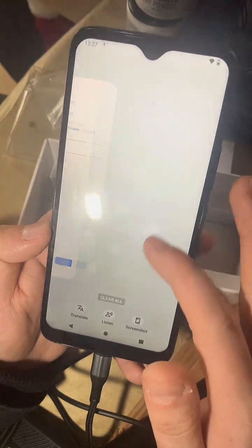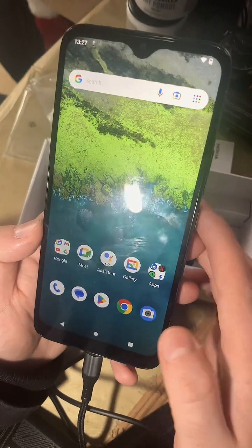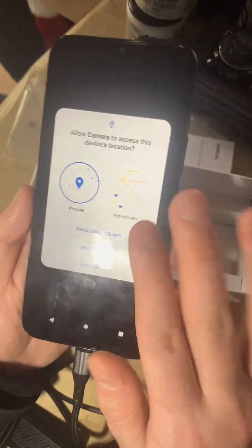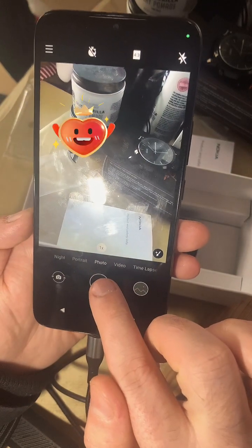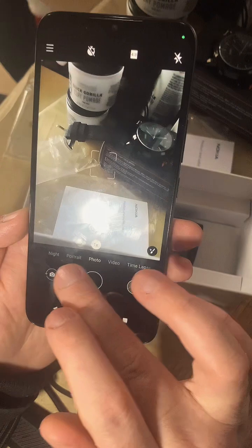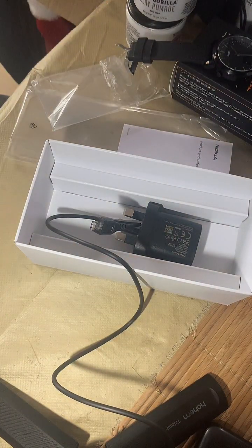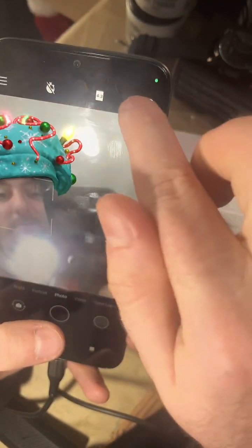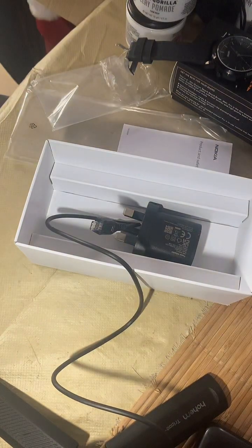Now, what I'm going to do is we're going to take a picture. I'm going to take 2 pictures, one selfie and one opposite. On here, you've got this 8 megapixel camera and a 5 megapixel selfie camera. So let me take a selfie first. I'm going to make sure the flash is turned on. So automatic. Is that the flash? Yep. So 3, 2, 1.